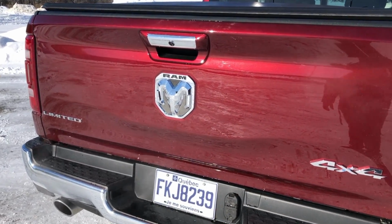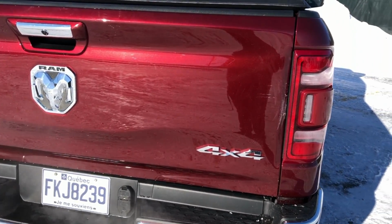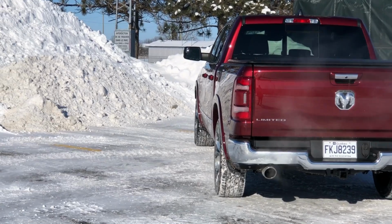You've got a trailer hitch on the back. It's a Class 4 trailer hitch. You have an electronic trailer brake system and rear parking sensors, which assist with the rear braking system.